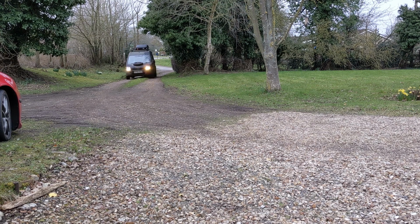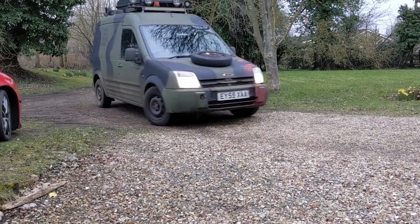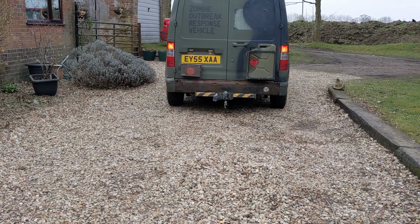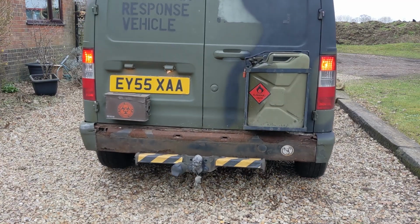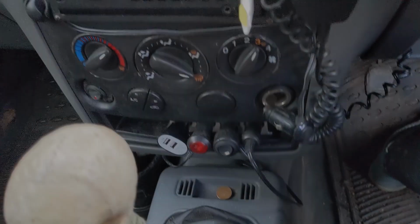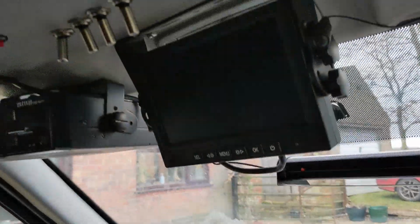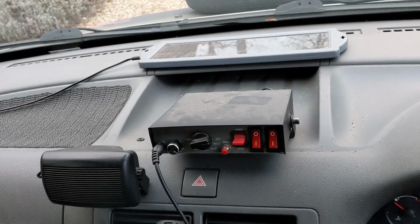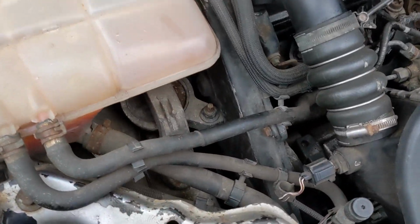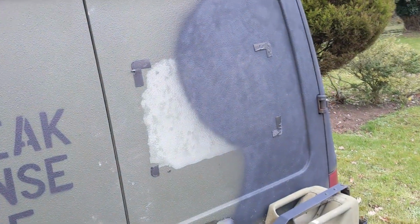So now I've got the MOT sorted out, I can start using the van properly. But there's still a lot of work that needs to be done over the next few weeks. The reverse lights don't work. All this wiring needs sorting out. Probably need to get rid of that. Need to figure out what's making that noise. I should probably get a new front bumper. And I want to do something about this paintwork.